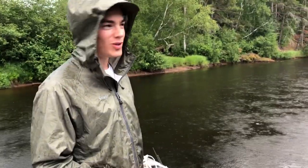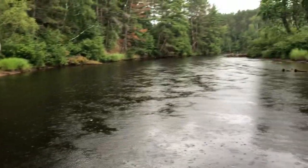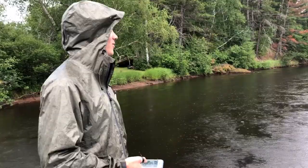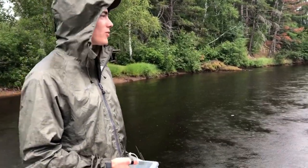All right, we got a little storm that just came in here. We're getting rained on now, but we're still floating. We're still out here. We've had some good luck in the past on topwater while it's raining, so we're gonna keep trying and see what happens.